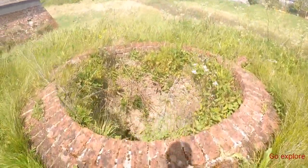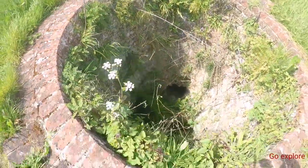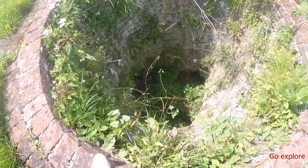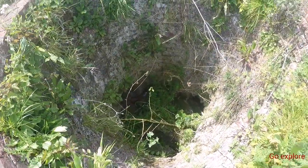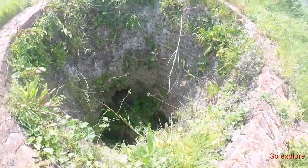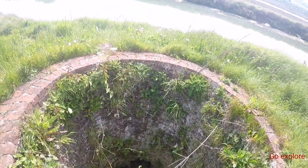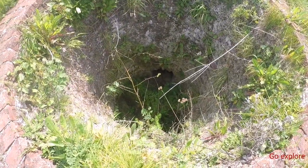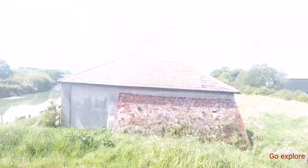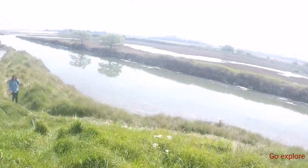Oh yeah, look at that. Get my shadow out of the way. Okay. So this could have been some sort of chimney, or it could have been some sort of, I don't know, maybe the crane or the boat drop stuff down here and it goes in. I don't know. Well, like I say, I wasn't expecting this at all. But I don't know if we can get in there, which I'll have a look now, see if I can get in.